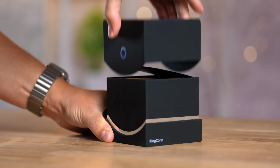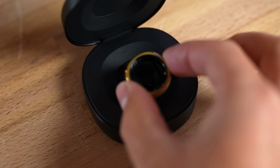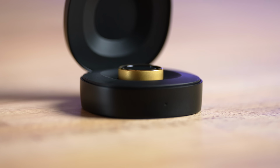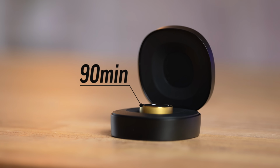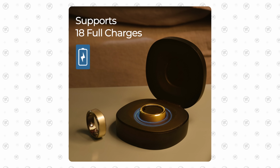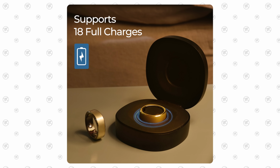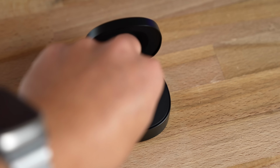In the box, it comes with an AirPods-like wireless charging case, which you simply slip your ring onto, and bam, there you go, it's charging, taking only 90 minutes for a full charge. And this case can literally charge the ring 15 to 18 times before you have to charge the case itself with this USB-C cable that's included. That's up to 4.5 months of ring charging.